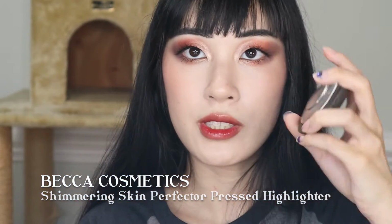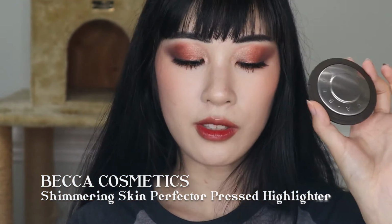And then next, to finish off the face stuff, I want to go over highlighters, and then I'll go over face palettes. For highlighters, I first want to start off by saying, as a general formula but not as a general color, the Becca Shimmering Skin Perfectors. Becca is closing very, very soon. It's creeping right up on us. So if you don't have any of her Shimmering Skin Perfectors and you want to try them, please don't wait. Get them before they go away forever.